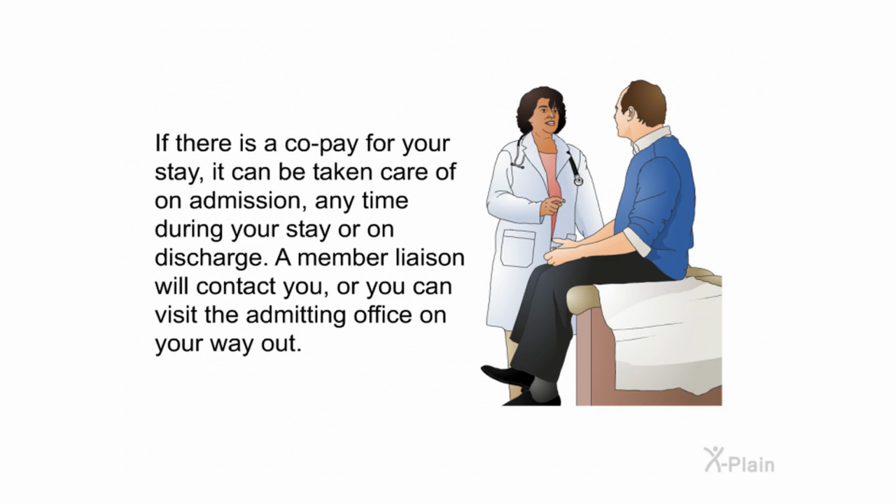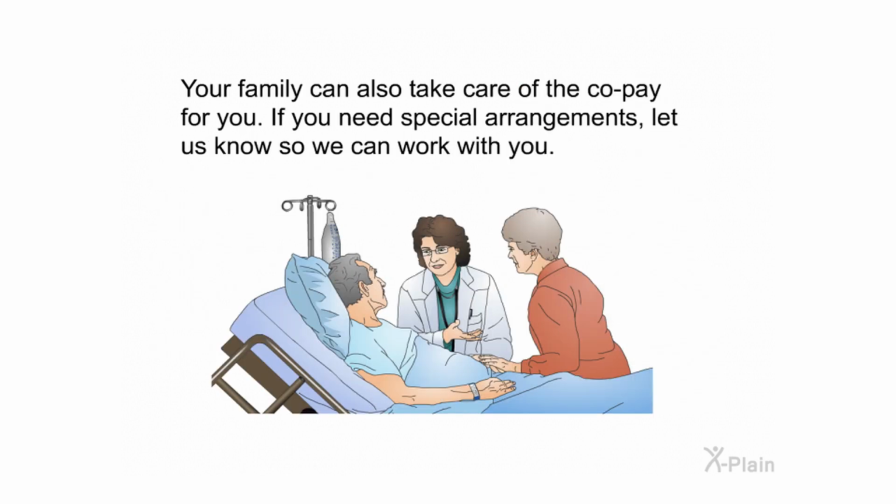If there is a copay for your stay, it can be taken care of on admission, any time during your stay, or on discharge. A member liaison will contact you, or you can visit the admitting office on your way out. Your family can also take care of the copay for you. If you need special arrangements, let us know so we can work with you.